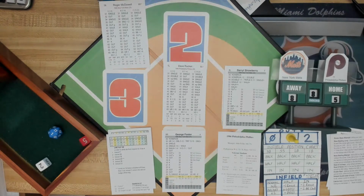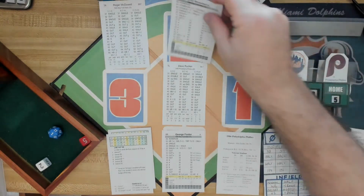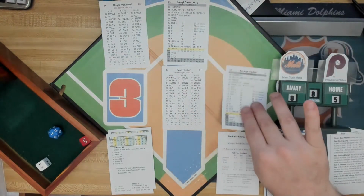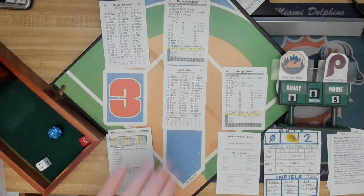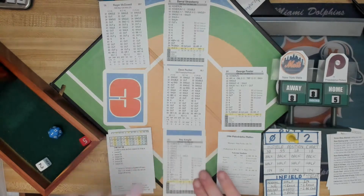Jeltz makes another error, I believe. I think that's the second error he's made. Yep, that's going to be an error on Jeltz, and it's a 1-base error. So Strawberry goes to second, and Foster's on first. An E6. And that is the second error on the Phillies. Runners at first and second for Ray Knight.